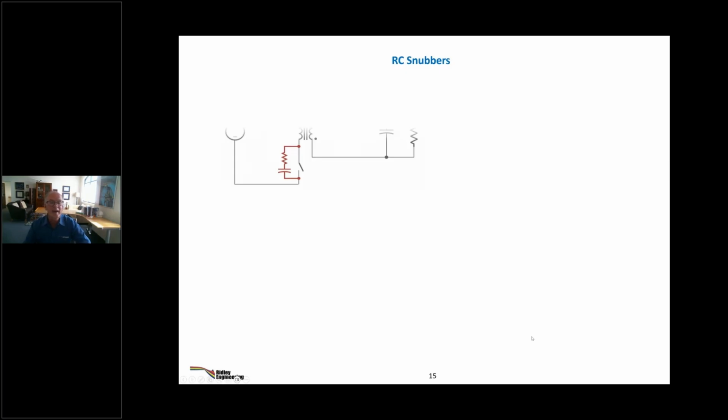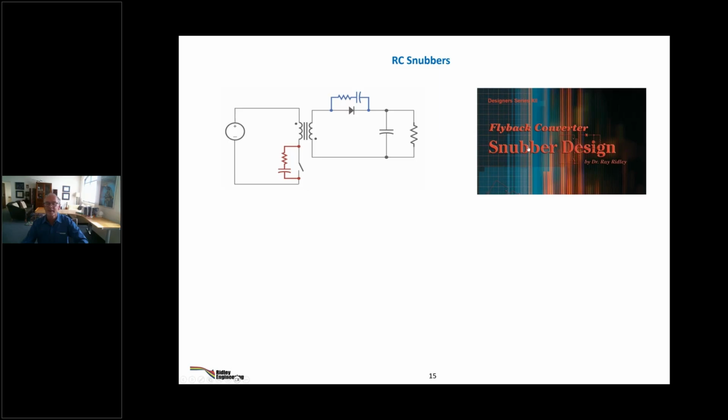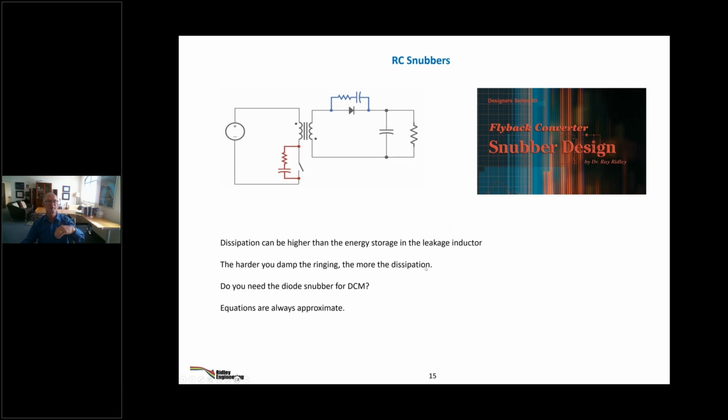And funnily enough, the same thing happens with RC snubbers: the dissipation is going to be higher than the energy storage in the leakage in almost all cases. So it's not just 1/2 Li squared times the frequency. It's actually more about the value of the cap. You've got to charge up the cap and discharge the cap, so it's actually 1/2 CV squared. The more you damp the circuit with a bigger cap and a smaller resistor, the more dissipation there's going to be. So we always end up in an intermediate range, where I'm damping enough to maybe a Q of 1, but there's still some ringing going on. But if I damp more, I'm going to lose efficiency.